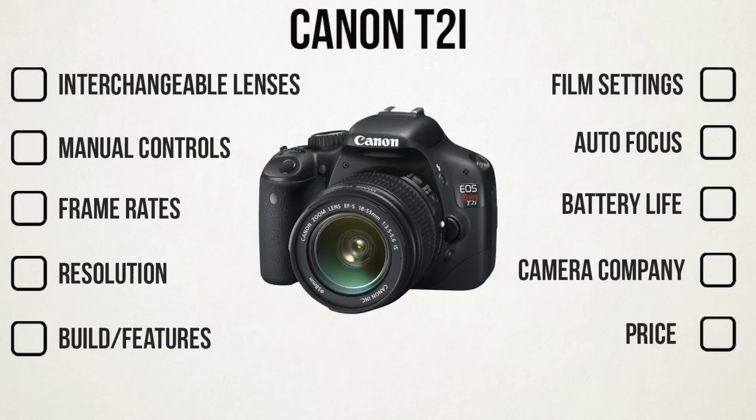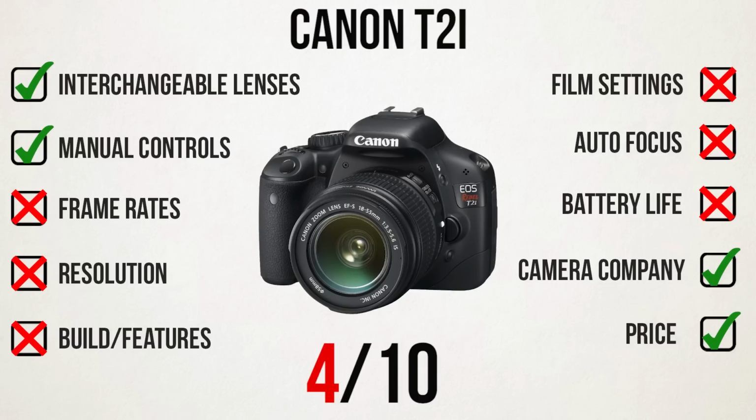So for example, let's take some cameras and stack them up to the list and see how they do. The Canon T2i is a pretty old camera and came out in 2008. It has interchangeable lenses and manual controls, but only shoots in 24 frames per second, no 4K, plastic build, no film settings, no autofocus, and terrible battery. But it's only $150 used on eBay. So looking at this camera, it pretty much sucks with everything except a perfect starter camera.